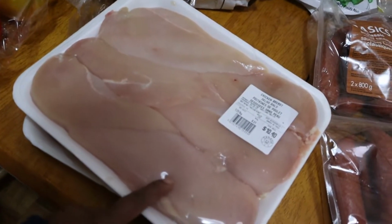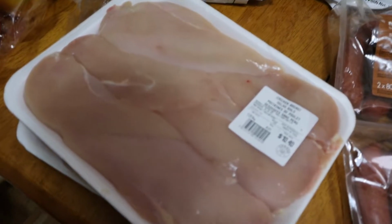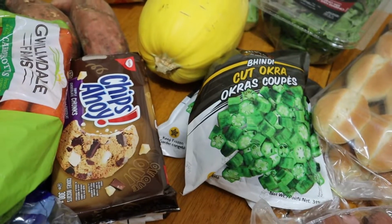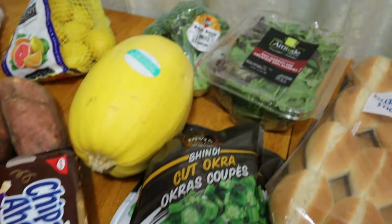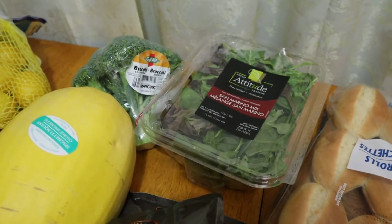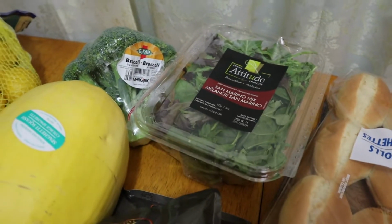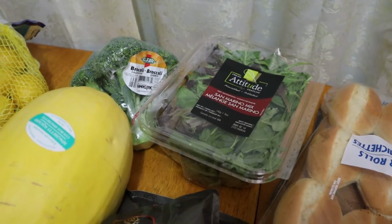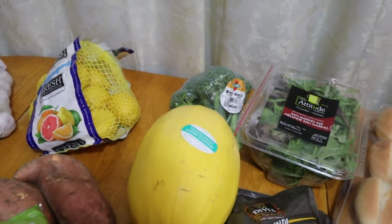Then over here we have chicken breast. This was $3.77 a pound for boneless, skinless. Really easy, and I use this for my Greek marinated chicken. Then over here we have frozen okra, which my mom uses, which is $1.49 per bag. She got 2 bags. I got some salad mix. I was looking for arugula, but they only had this thing called San Marino mix. It looks like it's arugula mixed with spring mix. That was $2.98. Then I got a head of broccoli for $1.88 each.